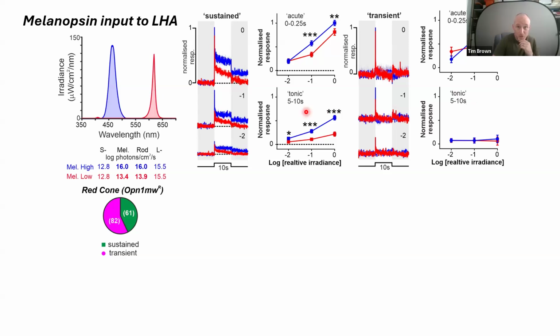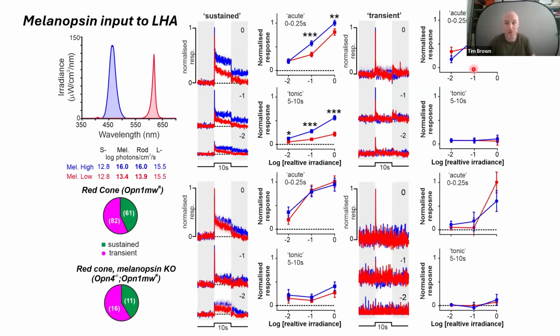That's good evidence then that the sustained but not transient cells are getting melanopsin input, which is what you would expect. Just to further validate our stimuli here, we repeated the experiments in red cone mice where the melanopsin gene was knocked out, so red cone melanopsin knockouts. And in those guys, again, you can find sustained and transient cells, with the transient cells being more numerous. But here, importantly, in neither case do you see a difference between the blue melanopsin high and the longer wavelength melanopsin low stimuli.